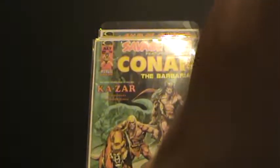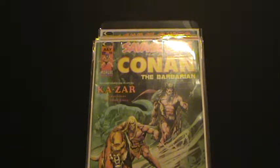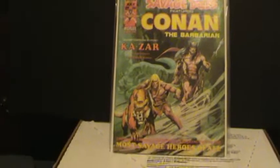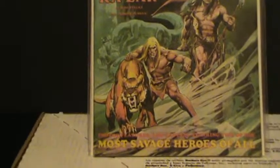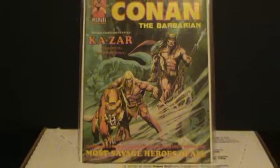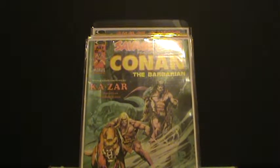More Conan. This is Savage Tales number 9, or number 5, I think. This is Marvel's way of producing Conan in the format in which he was meant to be published. In addition to that, I believe this is the first cover appearance of Ka-Zar on this title. Ka-Zar was kind of like Tarzan of the Savage Land.